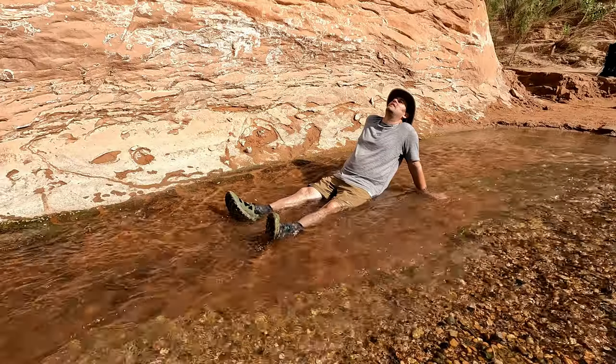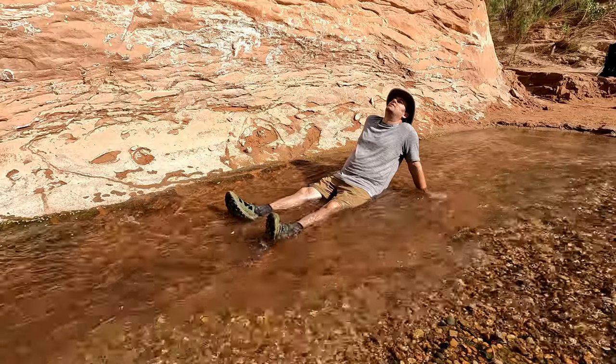Behind me, you can see Rather Arch, a quite impressive natural arch found on a side trail up Rather Canyon. Now, the hike up here was extremely challenging, especially toward the end, so this side hike will not be for everyone. Oh, it feels good.